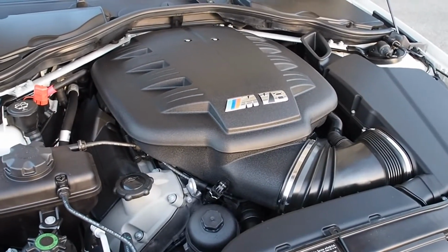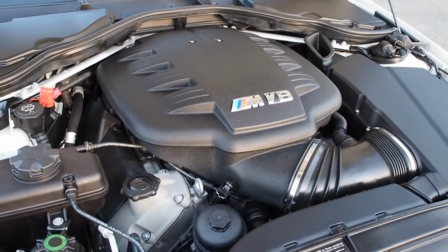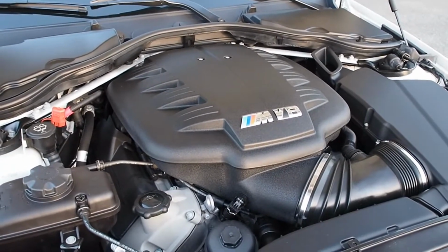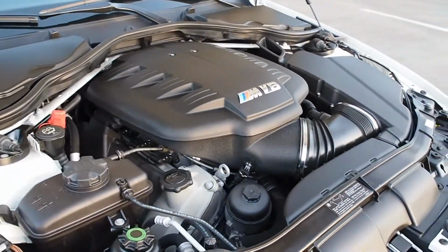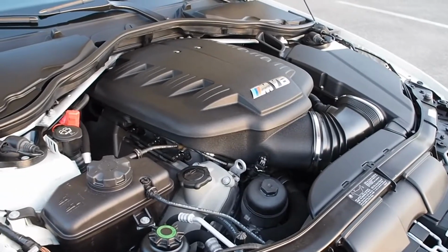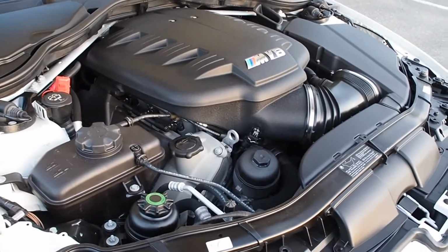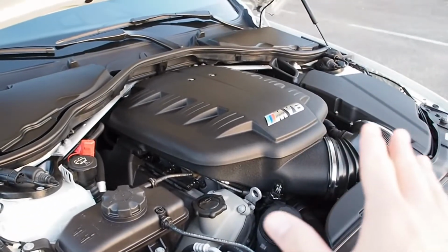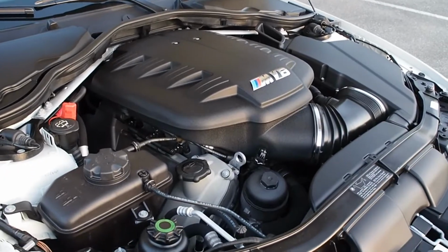called B bearings. You may have heard of them if you've done any research on E92 M3 rod bearings. Basically, they have a little bit more clearance than the factory bearings, and in theory should be good for the life of the engine, and are still made out of the copper lead combination that the 08 to 2010 M3's bearings were made out of, like this car is.